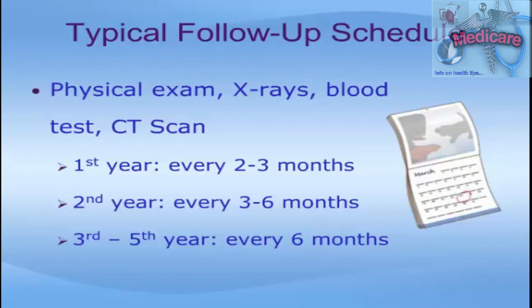The first year, diagnostic tests are performed every 2 to 3 months. During the second year, the frequency is reduced to every 3 to 6 months. After that, most patients are retested twice a year. Most relapses occur during the first year after treatment, which is why testing is so frequent. After 3 years have passed, testicular cancer reappears in only 5% of patients. After 5 years, the chances are even lower.